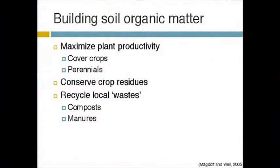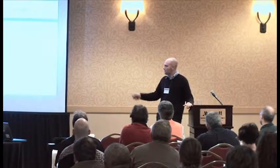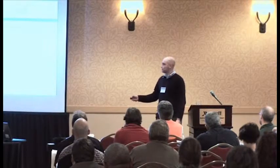And then as we think about adding more carbon to the soil, we've talked about not losing carbon, but how can we add more carbon to the soil? First would be to maximize plant productivity. Always have cover crops out there wherever the soil is bare, just to increase that intake of carbon dioxide from the atmosphere into the soil. Also incorporate perennials, as we've talked about. Conserve crop residues. Those crop residues have a lot of carbon, so if we can leave those on the soil, the better we'll be for building soil organic matter. And then also recycle local "waste," I put waste in quotes here, utilize compost and manures where it is feasible to help build soil organic matter, or maintain soil organic matter at least.